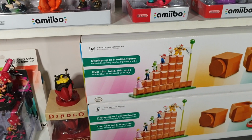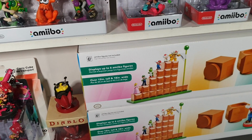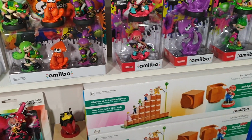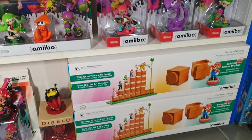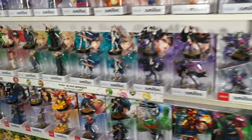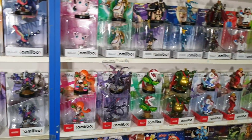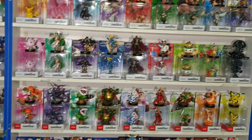And then of course we have our end level buildable custom display for the amiibo. I bought those ones on clearance from Target, so that was great. Instead of the usual $50 or something that it was, got them for $10 each, which was great. And that is essentially all of the amiibo that I have. I also have some cool little display strips that I got from Target when they were getting rid of all of theirs, I believe. But yeah, so that is essentially it.